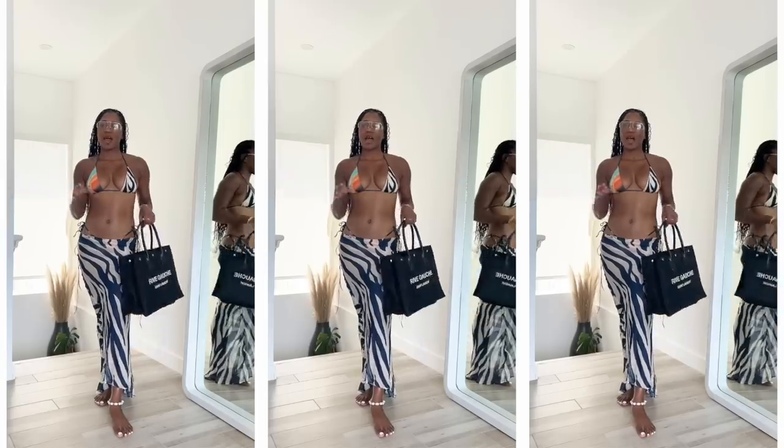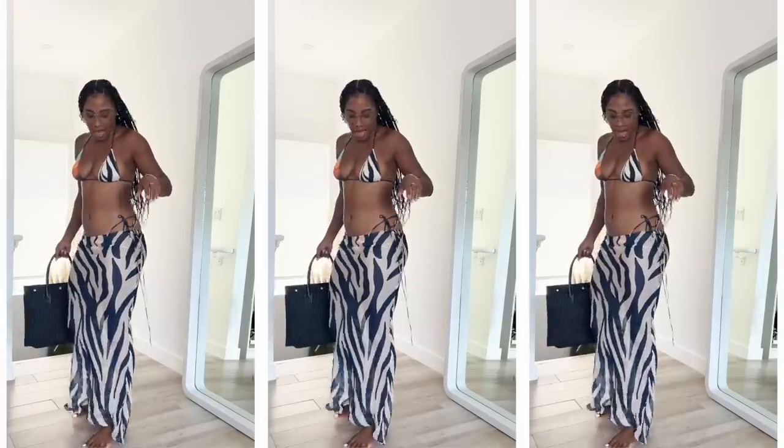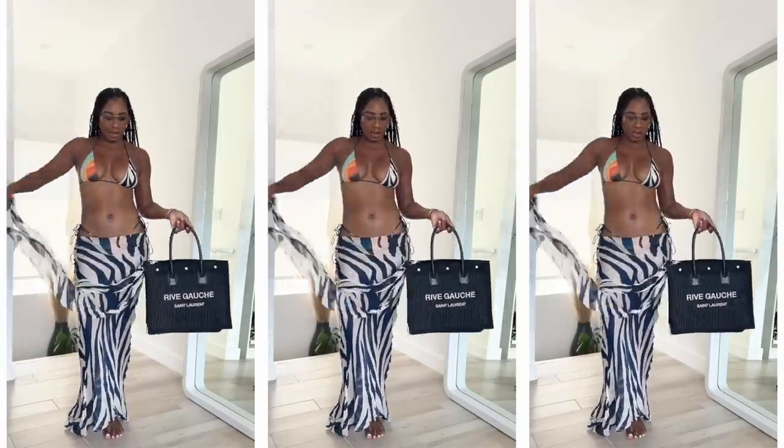Hi guys, so I'm heading to the beach. Today is actually my birthday. I'm wearing this set from Rat and Boa. I love it. It comes with this cute little skirt, bikini bottom and top. It also has a matching top that I'm gonna put on later.